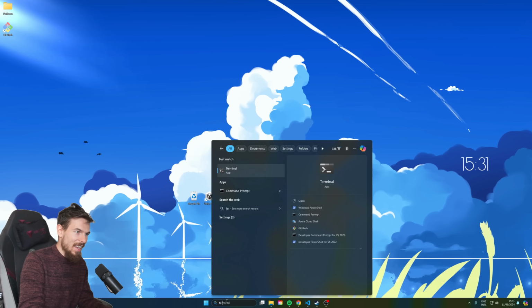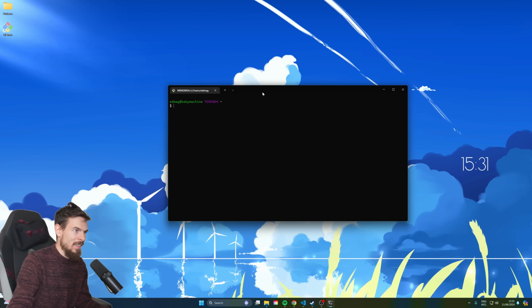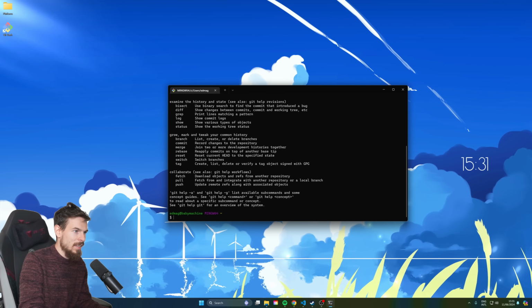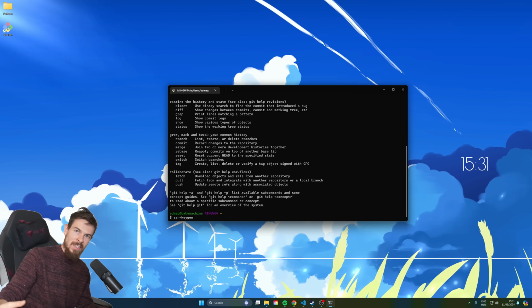And I guess it doesn't really matter if you're on Windows, Mac, or whatever. If you have Git installed, you probably have Git Bash installed as well. So if I open my terminal, as you can see, we have Git here, ready to go for us. So we can use the command ssh-keygen like that. And when you press enter, this is going to generate you a key.